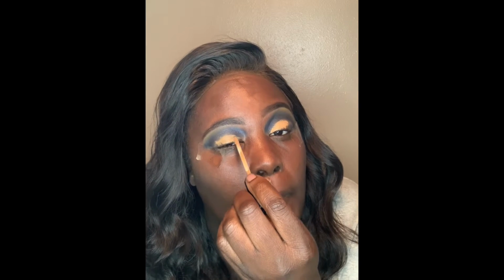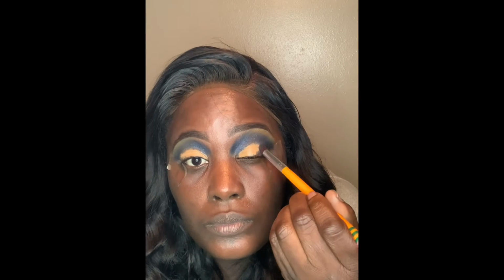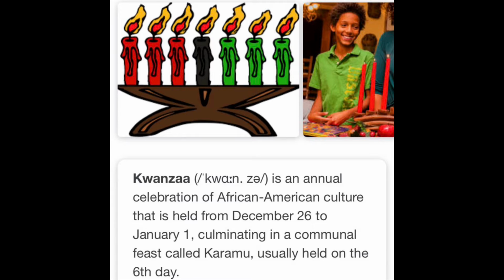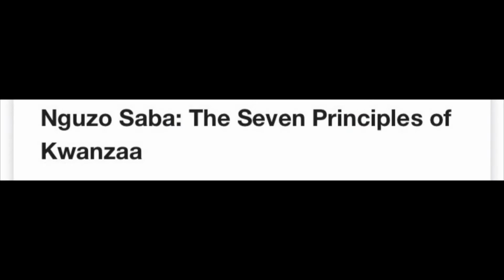The city of Dodoma has been a designated national capital of Tanzania since 1974. The official language of Tanzania is Swahili. Fun fact, Kwanzaa is also a Swahili word. So is the phrase Nguzo Saba, which means the 7 principles of Kwanzaa.